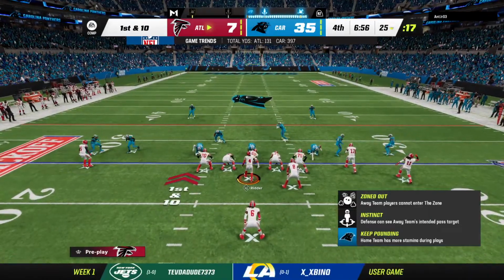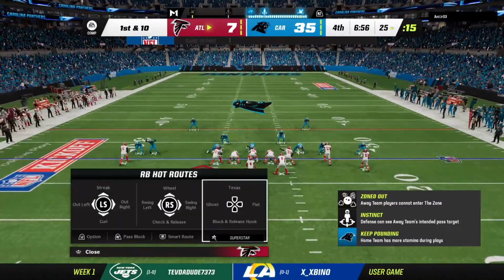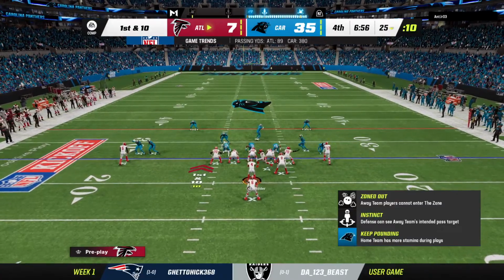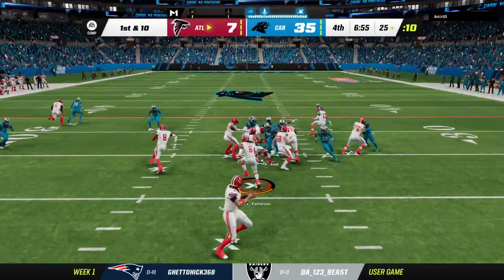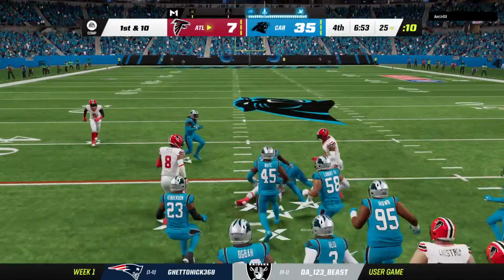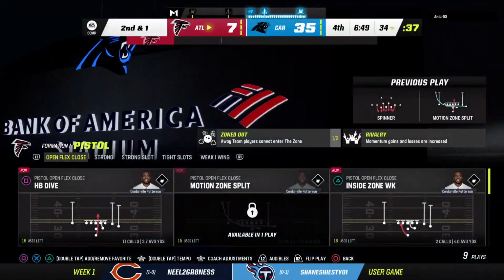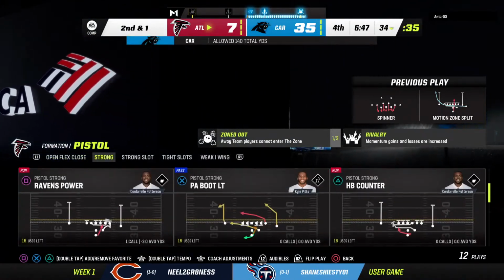About set to begin their next drive, the Falcons offense at the line. And no doubt this is not the way that they had hoped to open their season. Thoroughly outplayed here in front of the national audience. A lane opens up that time as he'll be brought down just short of a first after a gain of about 9.